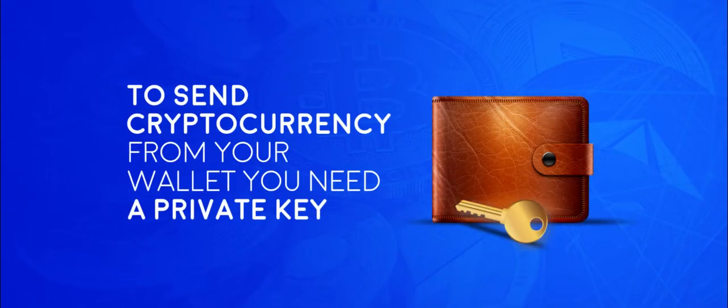And just the way Gmail or any email client has a password which you need to feed in order to see emails or write emails from it, in the case of cryptocurrency wallets, you need private keys in order to send bitcoins or cryptocurrency out of it. There are two different kinds of wallets. One is a hot wallet and another is a cold wallet.